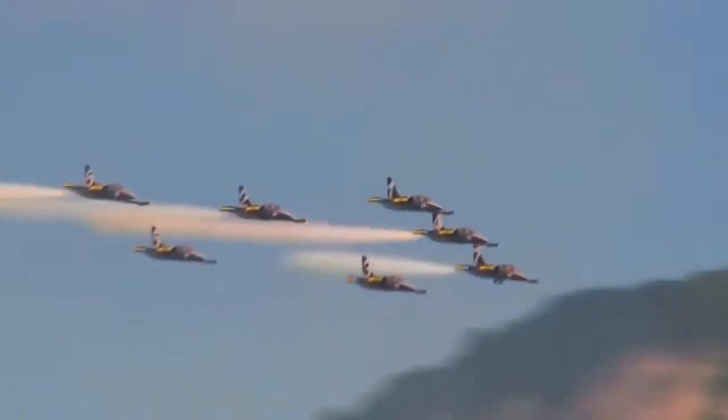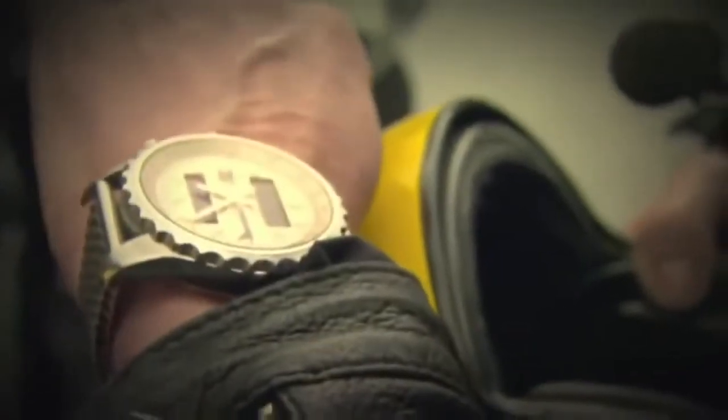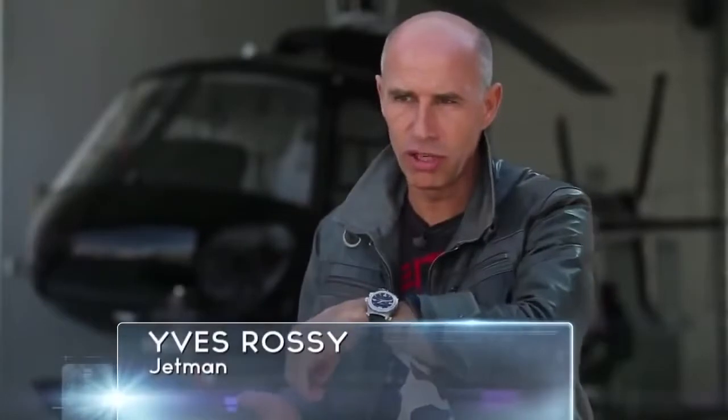When you think about how accurate we have to be flying with the jets, you think about what Breitling wants to achieve with the product. You have the use of your watch and it's good looking. What do you want more?